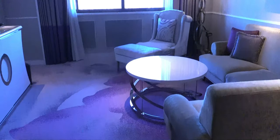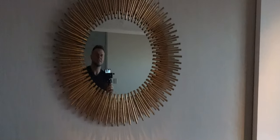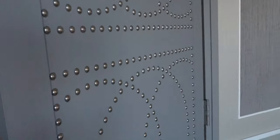It's a Marriott, right? Look at how that door is bedazzled right there. And purples and kind of a sun-type mirror. Look at the bedazzling going on. And you have different textures on the wall, some fabric, and then it's mixed with some wallpaper. So I'm like, yeah, this is pretty cool. I have to show it to you guys.